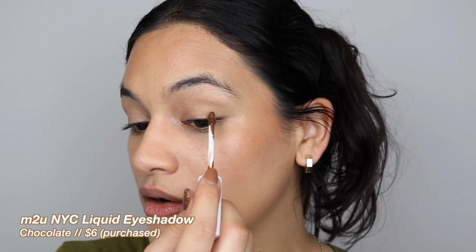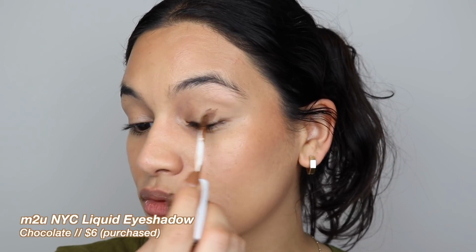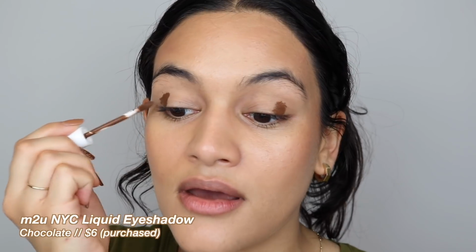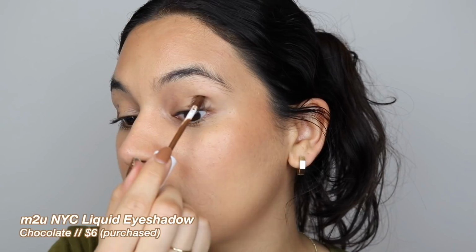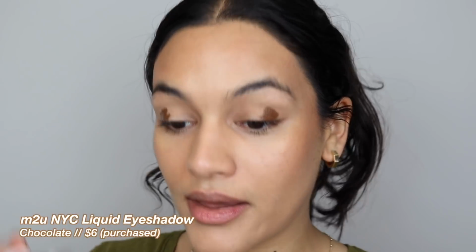So the next brand that I tried products from is this brand MTU NYC. I did purchase all of the MTU NYC products myself, but this brand is another really affordable brand. I tried a lot of really affordable stuff this month. I swear not working at Ulta has made me really conscious of the prices of makeup, because working at Ulta was kind of dangerous. I was always getting things on pretty heavy discount, and that kind of made me not bat an eye at some of the prices of some of this makeup.